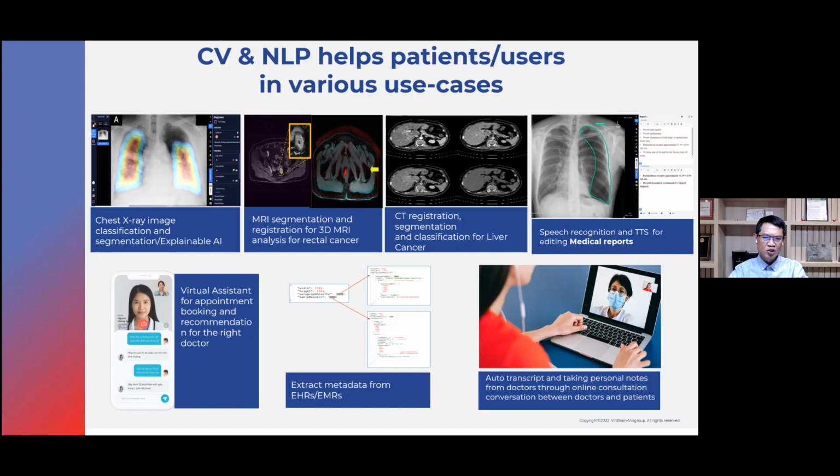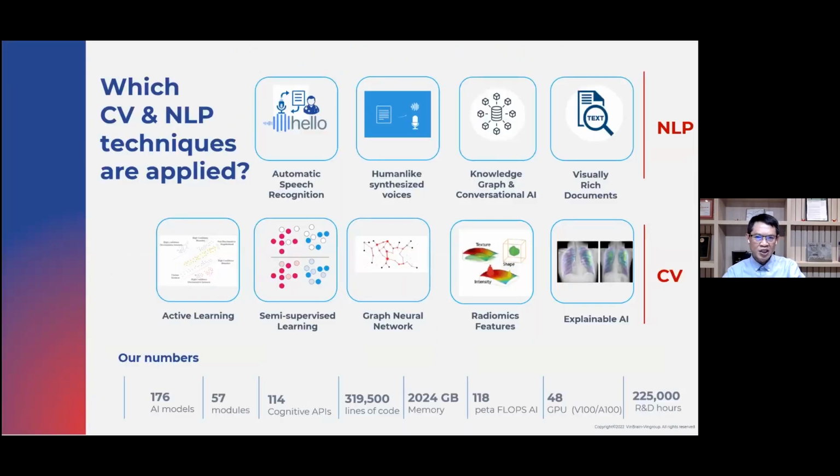The final AI we apply into AV Health is for auto transcript and taking personal notes for the doctor during the online consultation. So from the technology we bring from the beginning, speech to text and text to speech, we bring the information in as explained earlier. At the same time, we build a knowledge graph, which is the relationship between disease, symptom, specialist doctor, and which diseases we are going to deal with for each of the specialists.